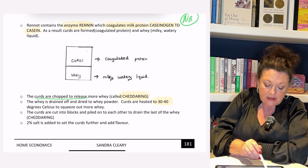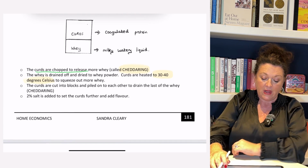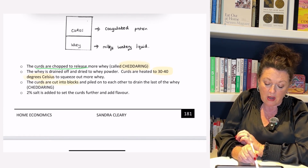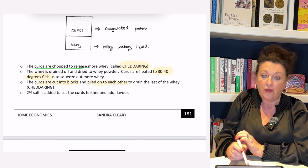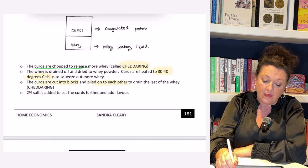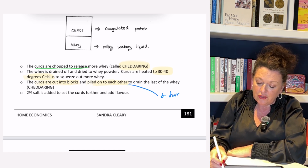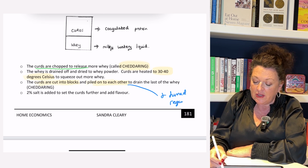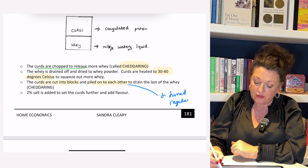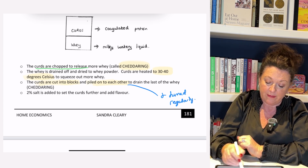Then the curds are heated to 30 to 40 degrees Celsius to squeeze out more whey. Then in the case of our cheese, the curds are cut in blocks, piled on top of each other, and they're turned regularly. So I think we might say that they're cut in blocks, piled on top of each other, and turned regularly. And by turning them regularly, more whey is drained out, which we said refers to more cheddaring.